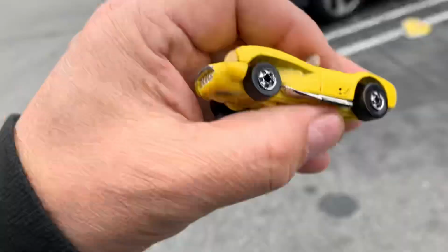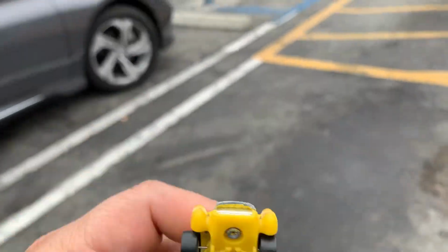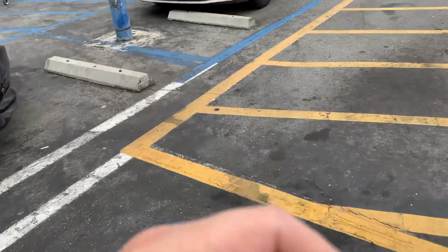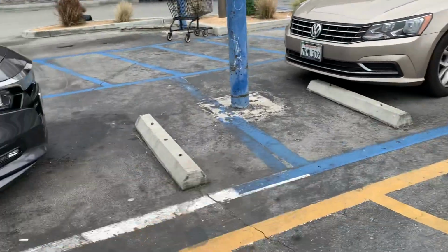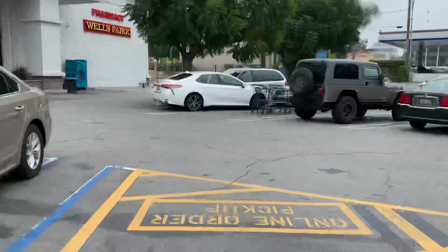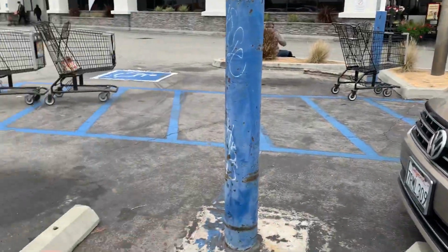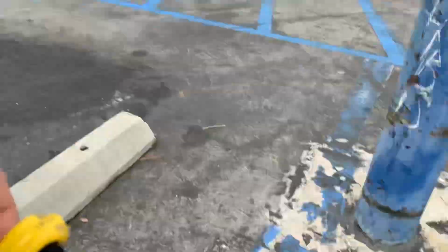Oh, sorry, I was in front of a car. Anyways, that scared me. All right, everyone, roll test time. Remember, do not copy me. Do not do this in a parking lot or public place because you could get hit by a real car or a shopping cart or run into a tree or debris on the floor. So let's do this. Roll test time, guys. Let's see how good it rolls.